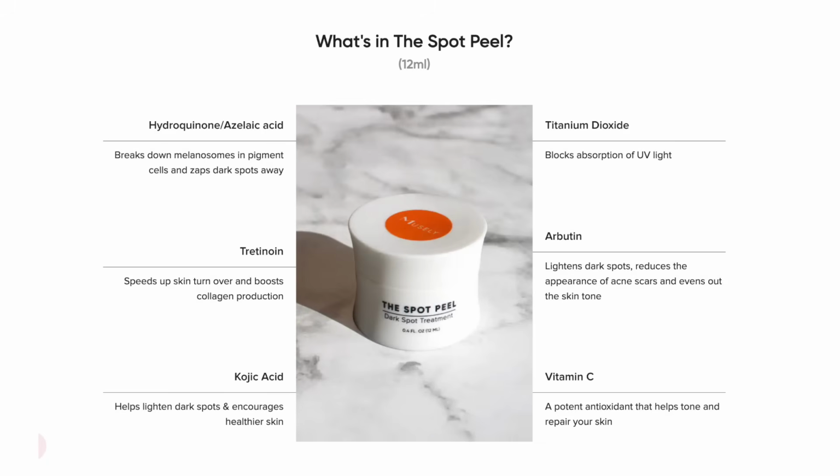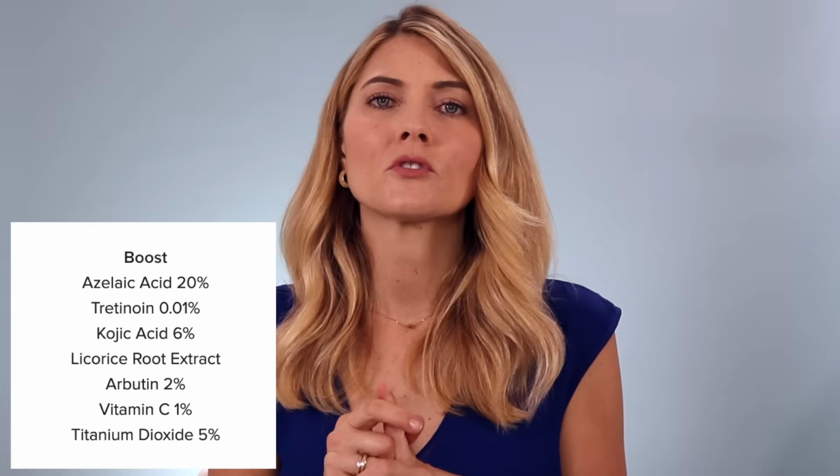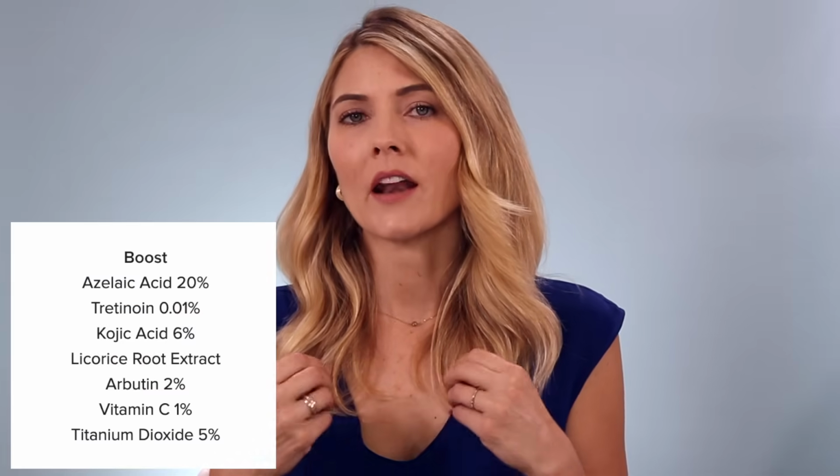So the first step for me was to do the spot peel. That was an all over face application, and I'm gonna walk you through that process and show you that later. But that was the first step for me to just brighten up my whole face. So the spot peel has two formulas available. The first one is Boost, and it's an azelaic acid base, and that was the one that I was prescribed. And the second one is Burst, and that's hydroquinone based.